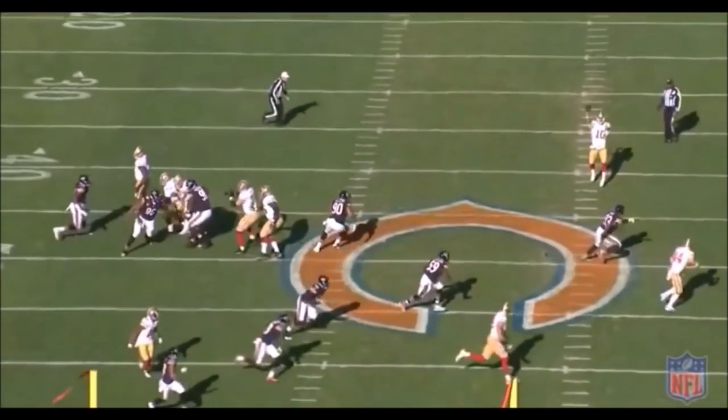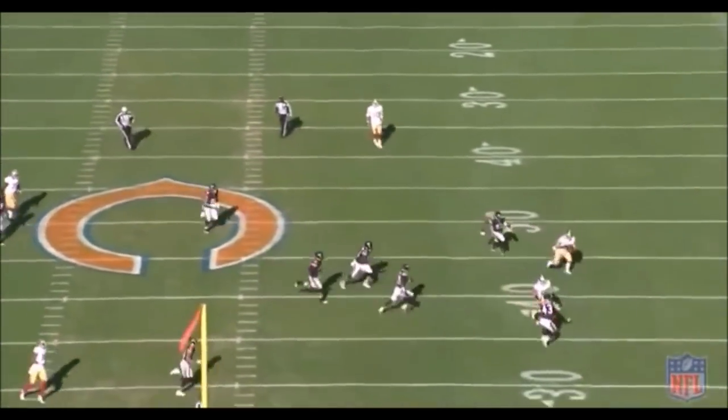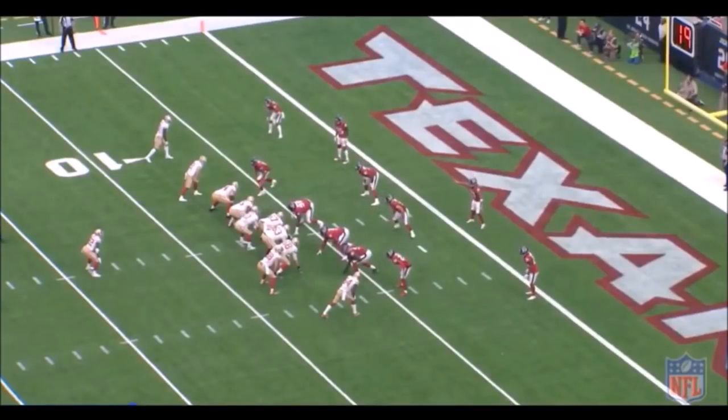And once he decides to throw, again, look at that. He is hopping to his right, but completely squared up. Now, this is an easy pass, and he makes easy passes very easy for his wide receivers. Floats it out there. Big gain right there.